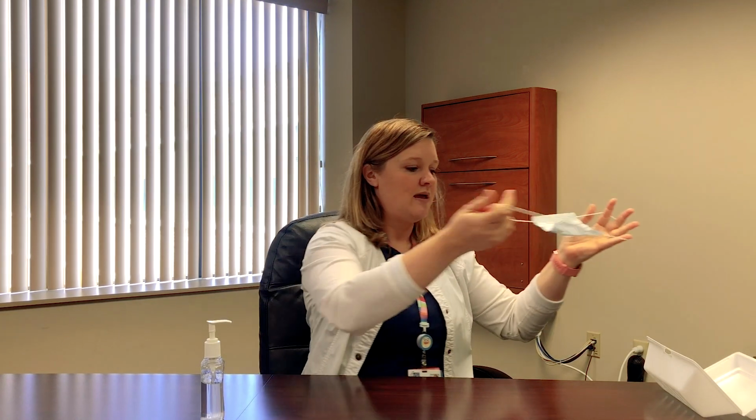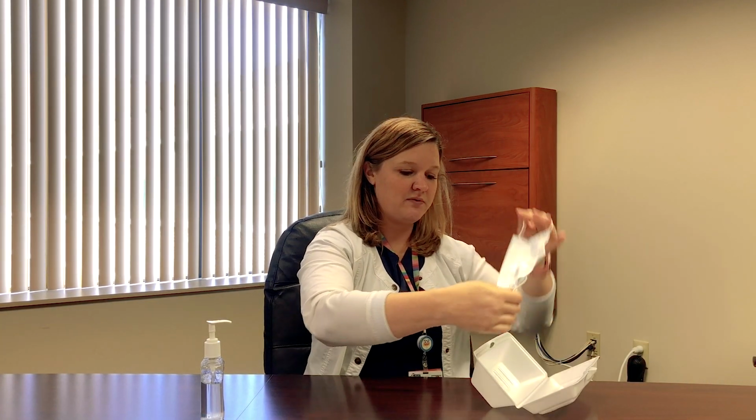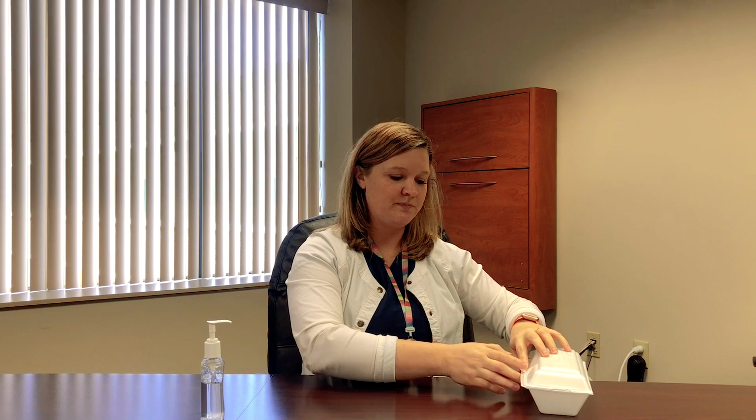Now, if I'm coming home and I need to take my mask off, I would be careful to touch the outside of the ear loops and put it into a container, such as what I have here. This is one example, and place it into the container without touching the front of the mask, and then I can close it for storage. After I've taken it off, I would perform hand hygiene again.